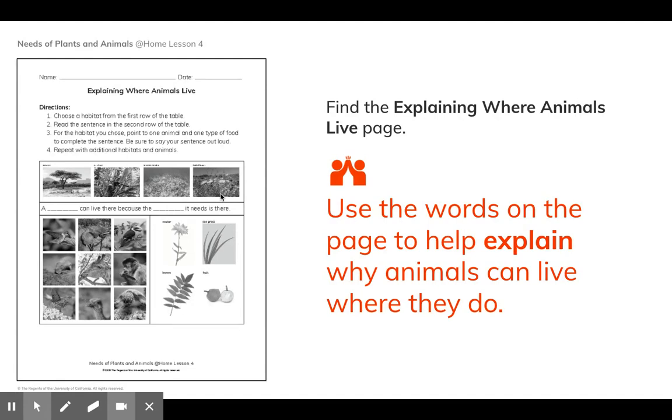And in reference to the fields of flowers, I'm saying a hummingbird can live there because the nectar it needs is there. So scientists, you don't have to feel stressed out at all. You just get to pick one habitat from the first row. And then you're going to choose an animal and a food that you think are in those places that can live there. And you're just practicing saying that sentence. So if you choose the monkey, I want you to also make sure you choose a habitat that makes sense for that monkey because it can get its food there.